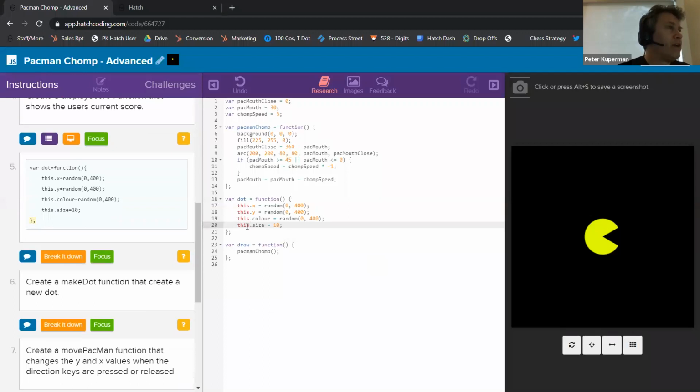And now that we have this dot function, the dot has basically four different attributes. It has a left to right position, an up to down position, a color, and a size. It's almost like if you were putting on your clothes in the morning, you would have this dot underwear, this dot t-shirt, this dot pants, this dot socks, right? The outfit is like the dot, and these four things are all the things that go into the outfit. In this case, the dot is a dot, and the things that go in are where it is positioned on the screen, up to down, top to bottom, what color it is, and what size it is.